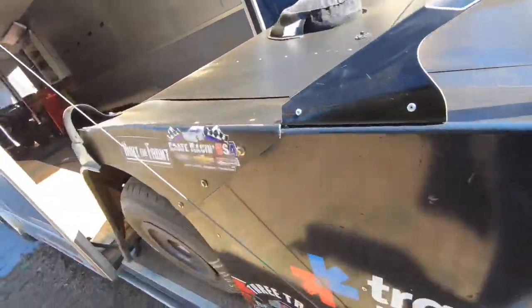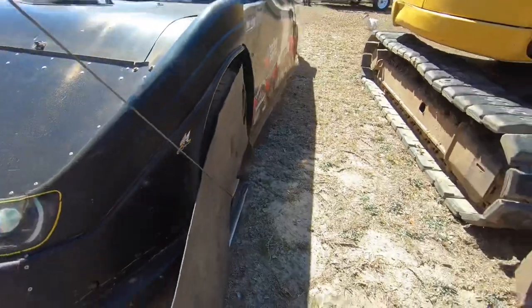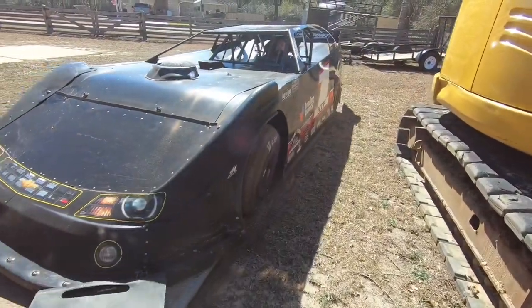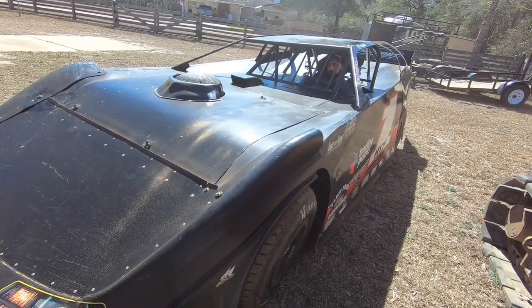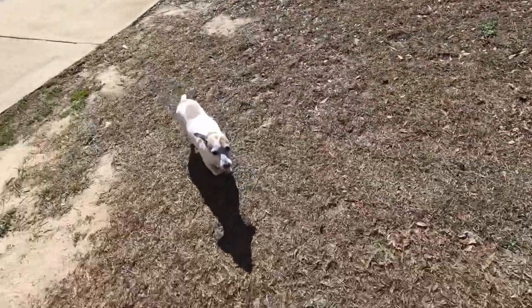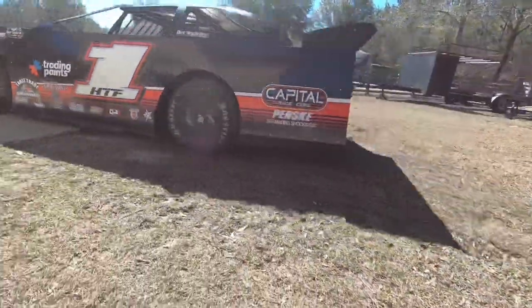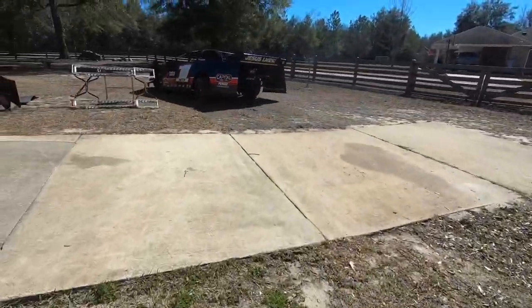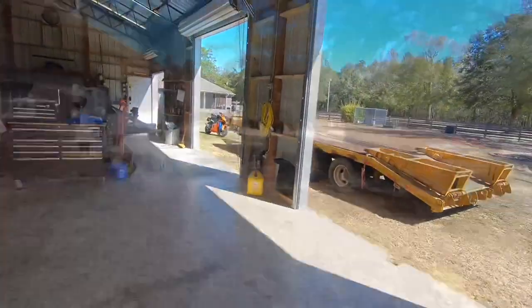Whoa. Get over there? Yep. Hey, go clean these tires off. All right. Watch out behind you. He's gonna go clean tires off on the asphalt.